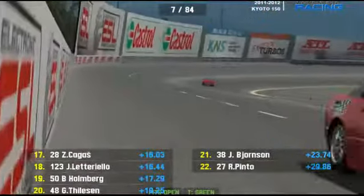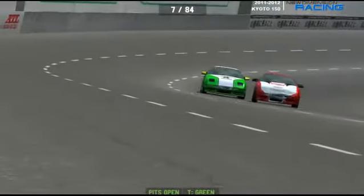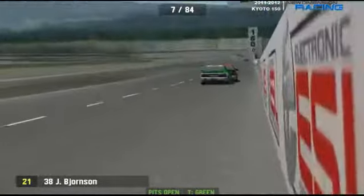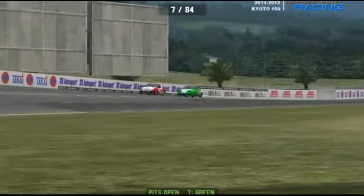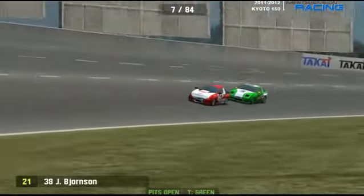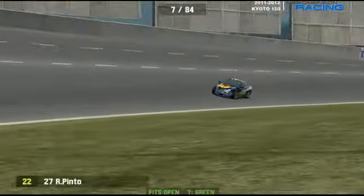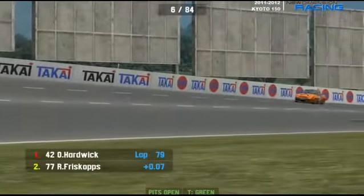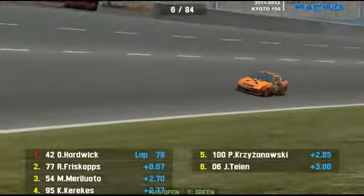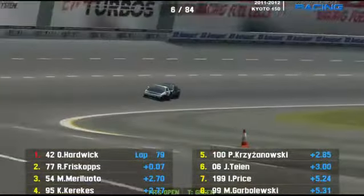Holmberg in 19th. Thieleson in 20th. 21st is Björnsson now. Yes, Björnsson, the car in front of him is Alexic. Then we've got Pinto here in 22nd, Kronpush in 23rd, Laszlo in 24th, and Alexic is a few laps down already.